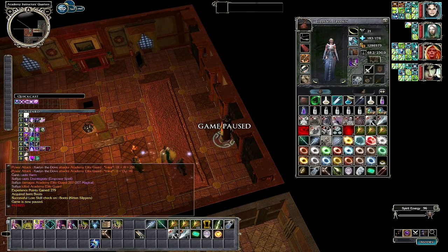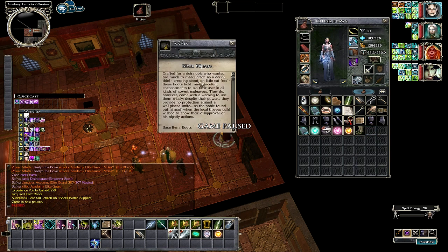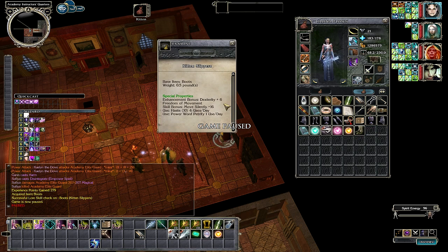Kitten slippers. Dexterity plus 6, freedom of movement, move silently plus 16, haste 4 uses per day, hard word petrify 1 use per day.